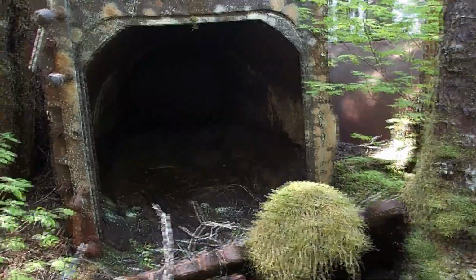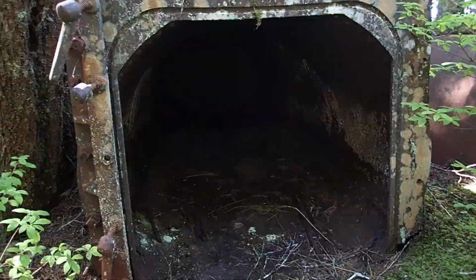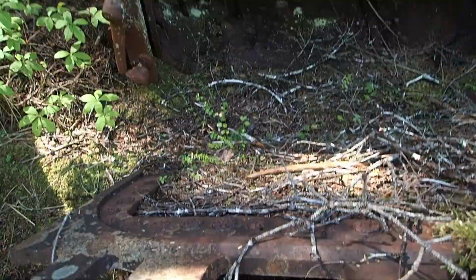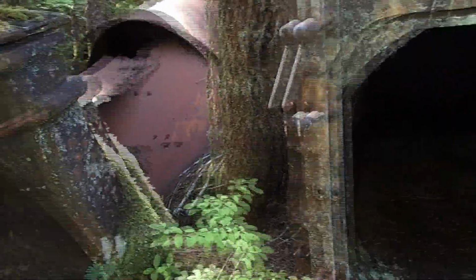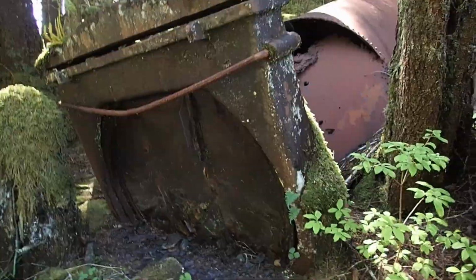These would make some good bear dens in the winter. I'm glad there's none in here right now. Here's the door to this one, and its hinges. This one here has the door still on it, but it's caving in.